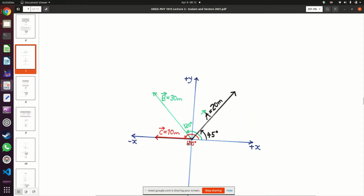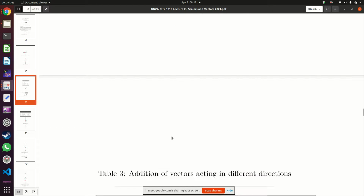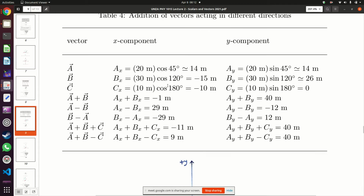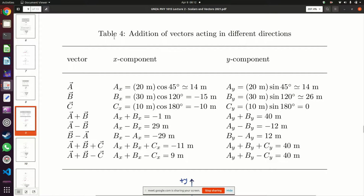So for each of these vectors, A, B, and C, the first thing we're supposed to do is come up with a table called a table of components. We showed something like this, but the table we're interested in is this one here. For each vector, the name of the vector, then you've got the x component. The x component is how much that particular vector is along the x direction, because the only directions we are interested in is how much a vector is along the x-axis and how much a vector is along the y-axis. So how much a vector is along the x-axis, that's what we call the x component, and the y component, the size of the vector along the y-axis.